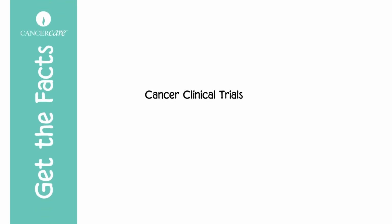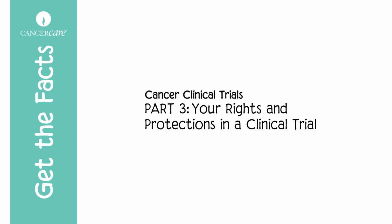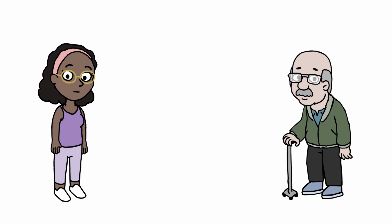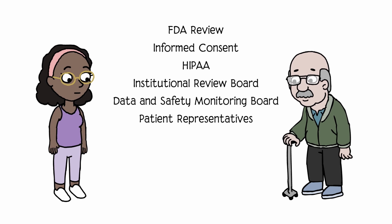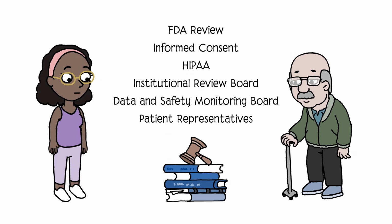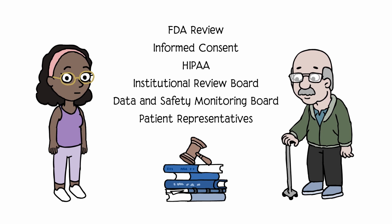Cancer Clinical Trials. Part 3. Your Rights and Protections in a Clinical Trial. When you volunteer to take part in a clinical trial, you have certain rights and protections to ensure your safety and privacy. These are based on federal regulations, so the people running the study must follow them.